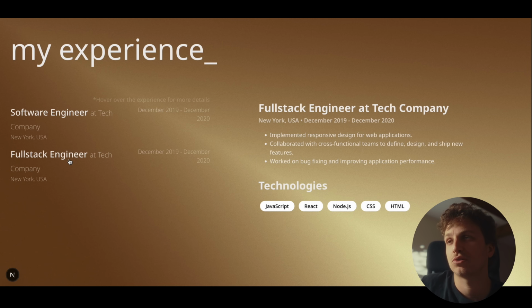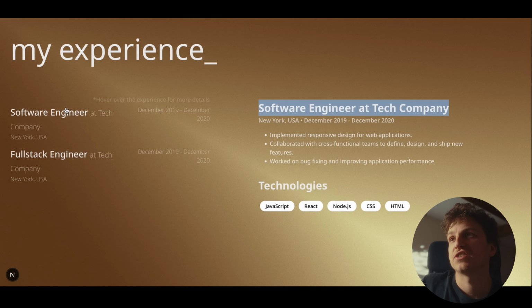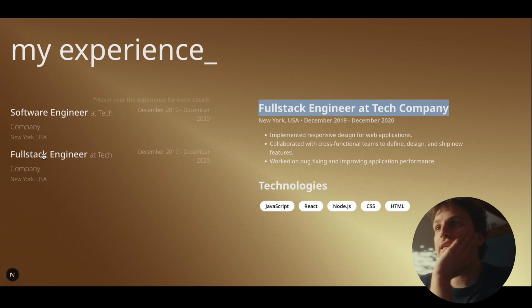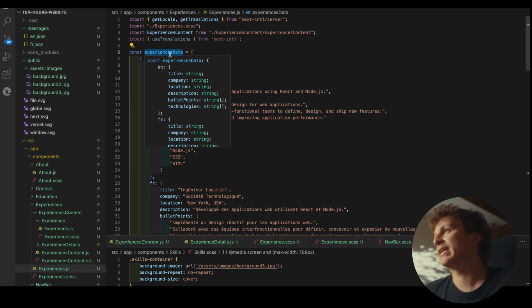If we hover over the second one, we have the description for the second one. Right now it's the same text, so that's why you don't see much change, but you see the title right here that changed from software engineer to full stack engineer. So this is basically what I've done for my experience. In the code right now, you can see that I just create an object, createExperienceData.